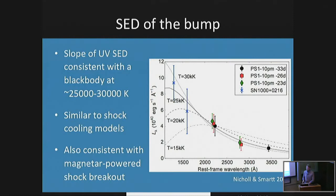For some of these objects, we had multicolor detections of the bump, as I mentioned, so we're able to try and reproduce the spectral energy distribution. It turns out that it looks really hot. The slope of the bump is consistent with a black body at around 25 to 30,000 Kelvin. This is consistent both with the shock cooling models that we applied and also with the magnetar-powered shock breakout.